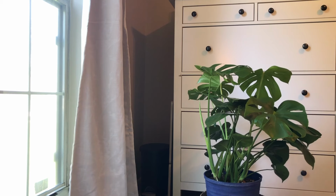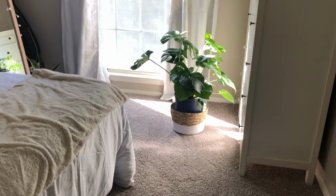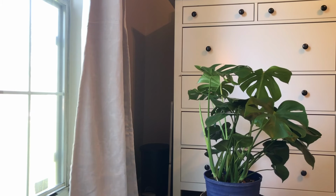This spot that it's in right now is the spot that gets the most consistent bright light, and I'll show you guys a little overview of what my room looks like towards the afternoon. It gets a really nice sunny spot right there. I know that Monsteras like secondary lighting or indirect sunlight, so honestly I have just been moving it around, and it gets a different spot every day, so that I make sure that it's getting some light but not too much, and hopefully it's as indirect as possible because I love her and I don't want her to die.